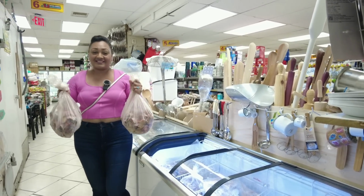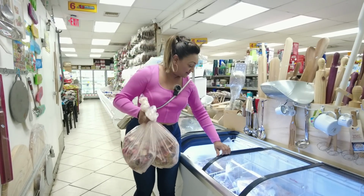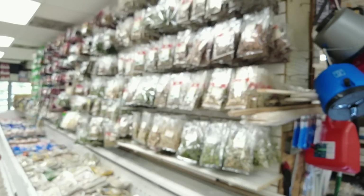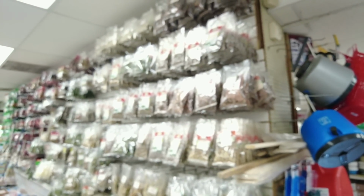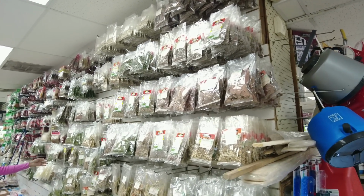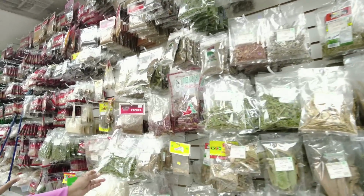Fresh duck. No Trini Christmas is complete without it. So all of your dried herbs, curry leaves. Someone asked me recently where they can get curry leaves in Florida, and you can get it here at Bedessee.